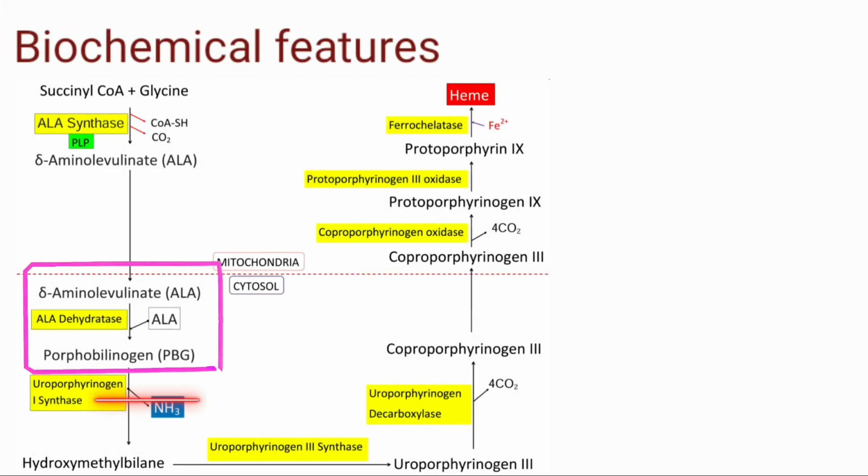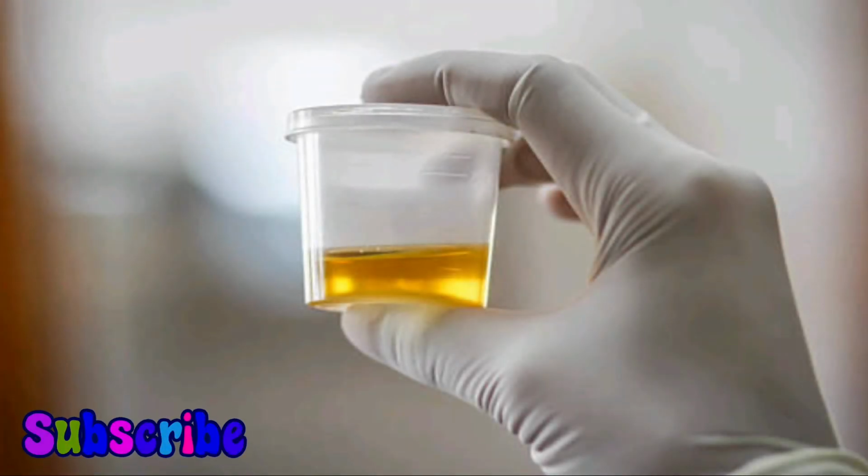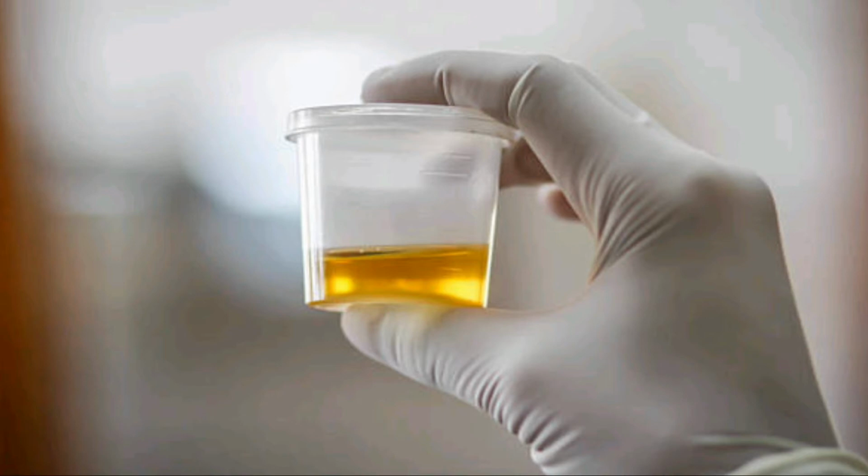Coming to biochemical features, the levels of ALA and porphobilinogen are elevated in blood and urine. Actually, ALA and porphobilinogen are colorless compounds. So freshly collected urine is colorless, but when this urine is exposed to air, it turns dark. That is, the color intensity increases due to photooxidation of porphobilinogen to porphobilin. Hence, urine samples for porphobilinogen estimation should be freshly collected and transported in dark bottles.